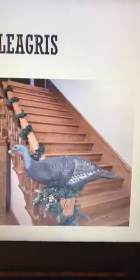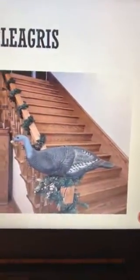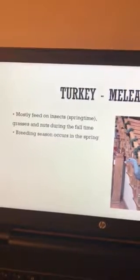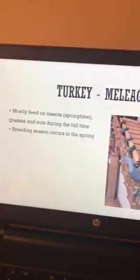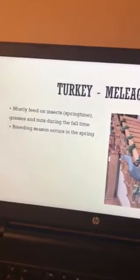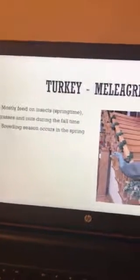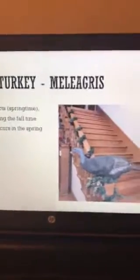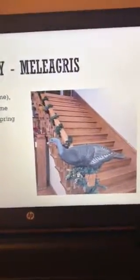And so here's your turkey. I have a picture of a decoy here, not a live turkey, but a decoy. There are turkeys that live in this habitat though. Mostly feed off of your insects and wild grasses in your springtime, and then hickory nuts and acorns in the fall. They're also seasonal breeders. They're going to breed in the spring rather than the fall. And that is my presentation.